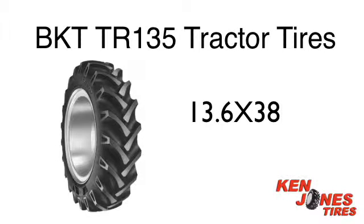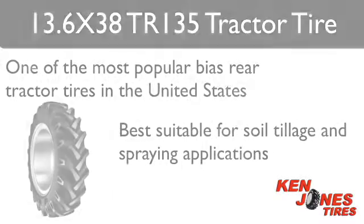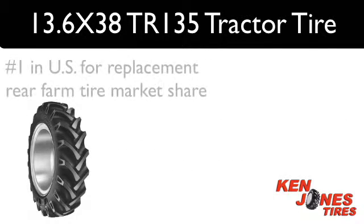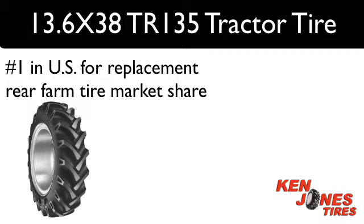BKT TR-135 13.6 by 38 rear tractor tires. These tires are one of the most preferred bias rear tractor tires in the United States. The BKT TR-135 farm tires belong to a group of bias tractor tires offered by BKT that has recently become number one above both Goodyear and Firestone in the U.S. replacement rear farm tire market share.